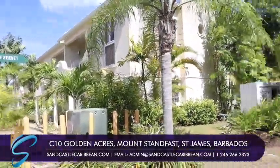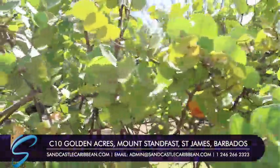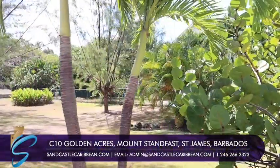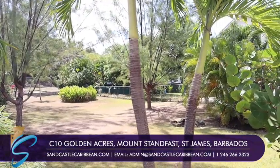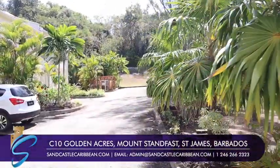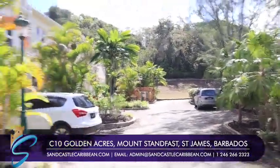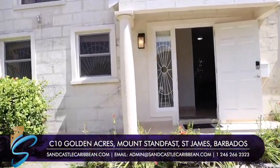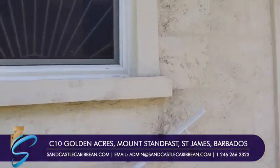Now, fair to say that Phase 2 is coming in here, which doesn't really show on video, because all you've just seen is a line of bushes. So Phase 2 is going in here, which is going to be smaller 2-bedroom units, and there's going to be 3 large units up at the top there. So actually, apart from the building, it's not really going to affect these units.